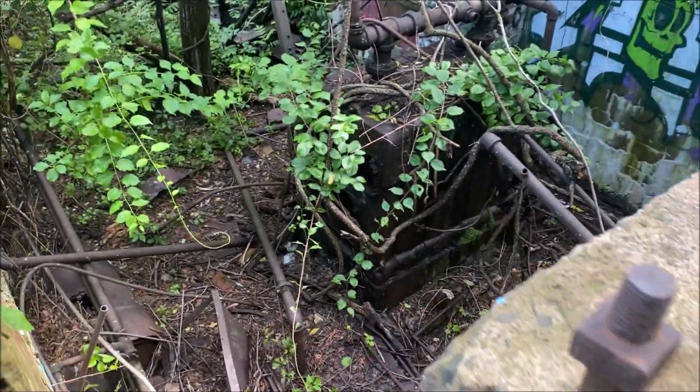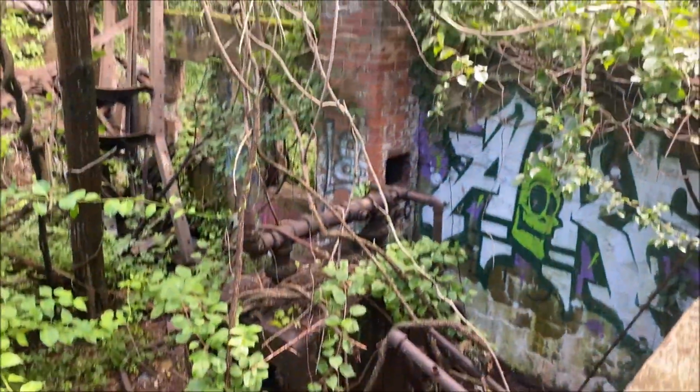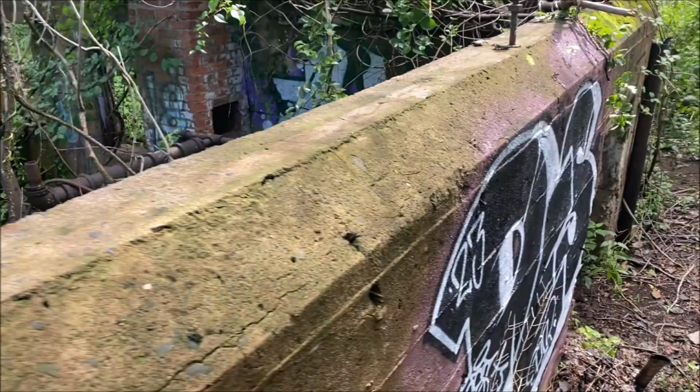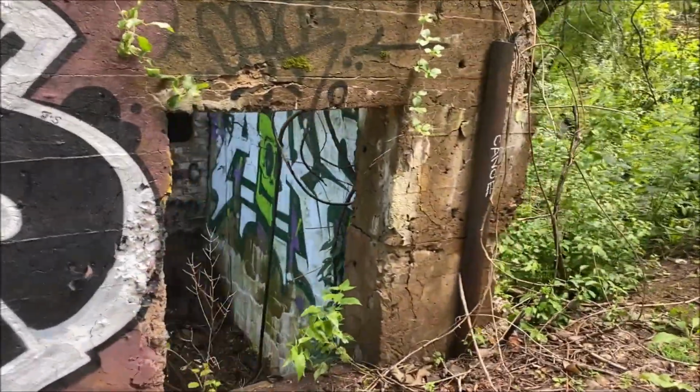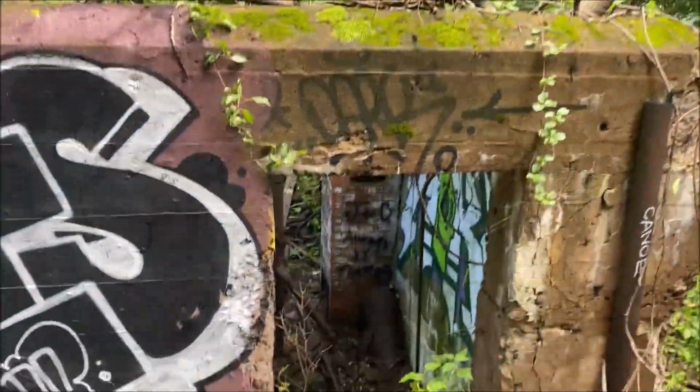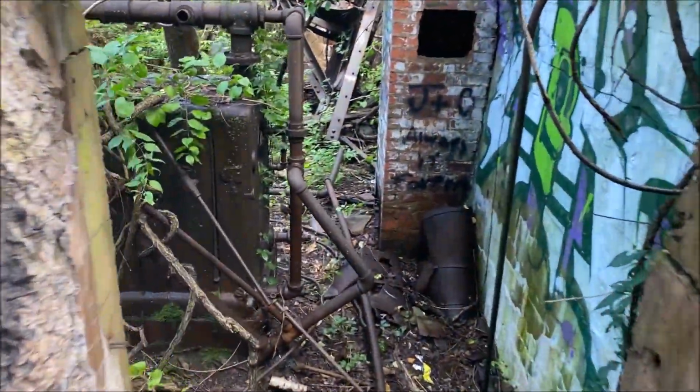I do have to admit, during my research into the Cedar Hill Rail Yard, I didn't see any pictures or images of this specific building right here. There are a couple abandoned buildings I want to check out, but I didn't even know this one existed. So this is kind of an interesting find.